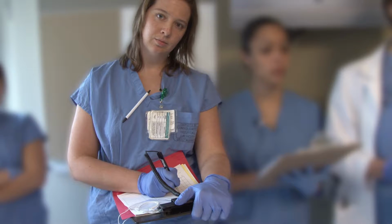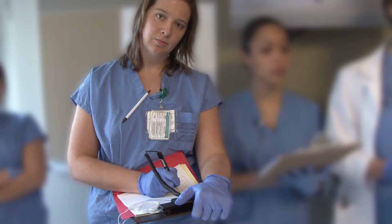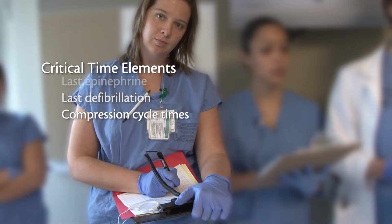During a Code Blue, the recorder has one main job: to accurately document interventions and the patient's clinical condition. While this may seem straightforward, it is a complex task to simultaneously record all activities as they happen while communicating critical time elements to the code team leader, such as the time since the last epinephrine, time since last defibrillation, and compression cycle times.